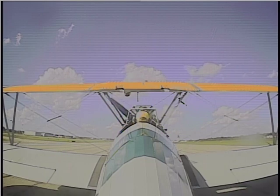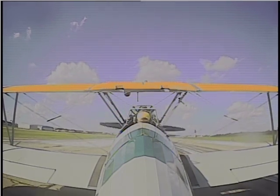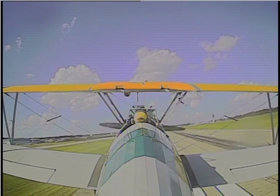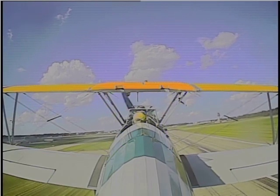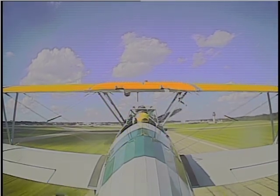We'll bring the power all the way forward. Let's get this rascal in the air. There you go. Good. Here comes the tail. Little right rudder. Good. She's ready to go. Now lower that nose a little bit. Get your airspeed to 75 miles an hour. And then start bringing the power back. About halfway back. Good.